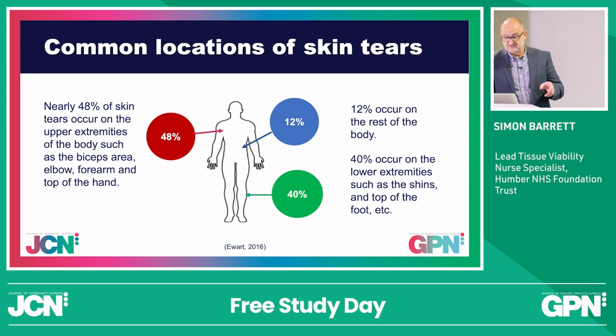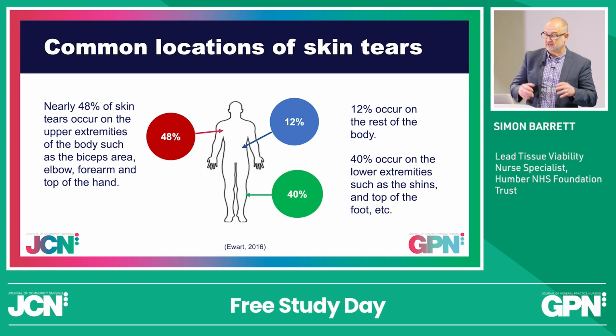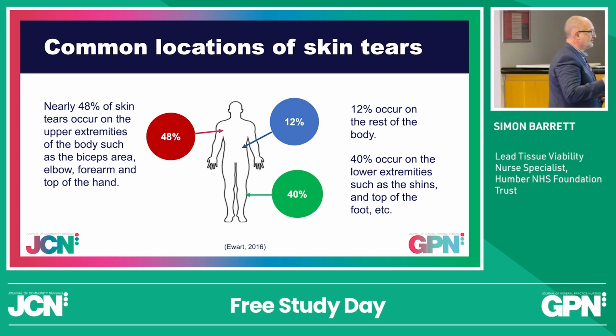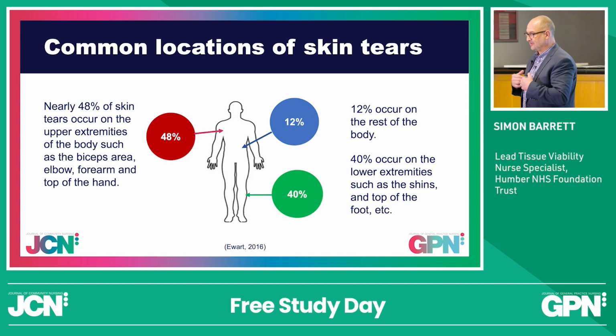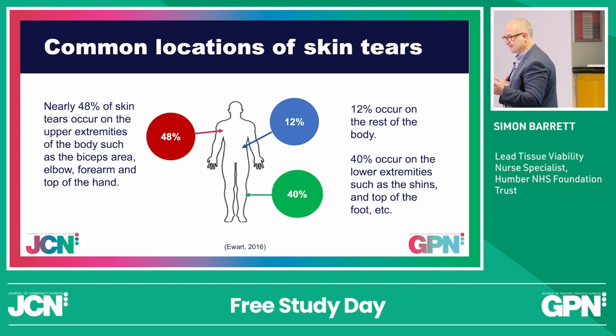Common locations of skin tears. Upper body, trunk 48%. Lower body, if you like, is 52%. Now again, I don't know about yourselves, and I don't know exactly where you work, but I work in the community and mental health.